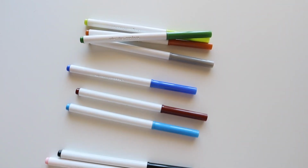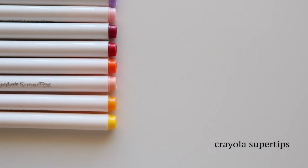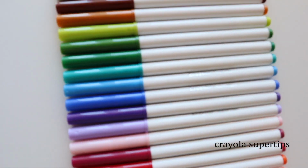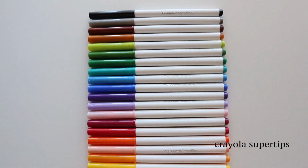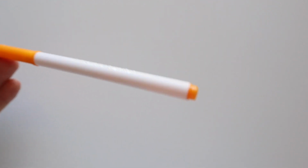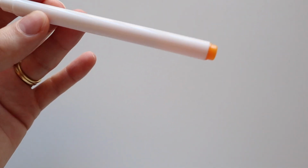So here's a classic and even a bit of a blast from the past, the Crayola Super Tips. I've got the 24 pack here, but I've seen as many as 100 colours offered in a pack, so no shortage on colour choice if that's what you're after. They're great for anything drawing related, and they're also quite popular among the Bujo community as well. You can also use them if you're a lettering / calligraphy beginner.